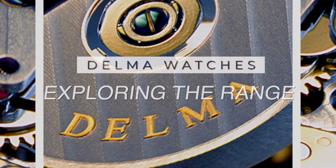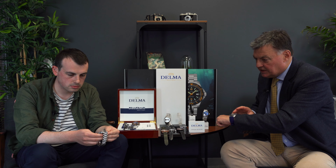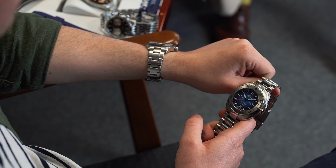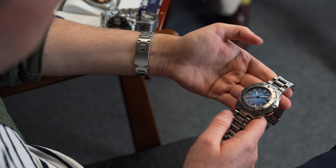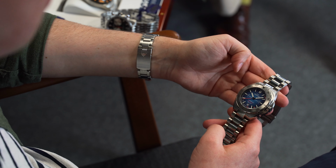I didn't know, but Antarctica wasn't discovered until 200 years ago. So not long at all, really. We actually didn't even know it was there. But 200 years ago, it was discovered. And using the Oceanmaster case, I'm wearing an Oceanmaster myself, so it's quite a distinctive curved case, Delma have made a 200th anniversary watch of the discovery of Antarctica.